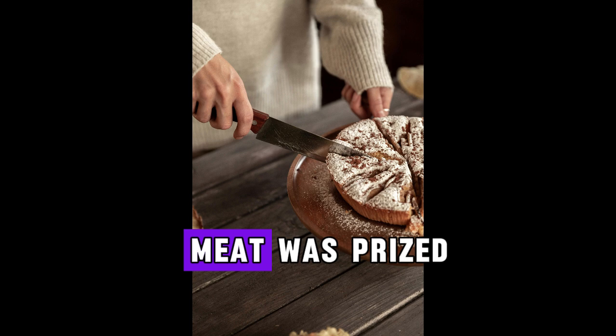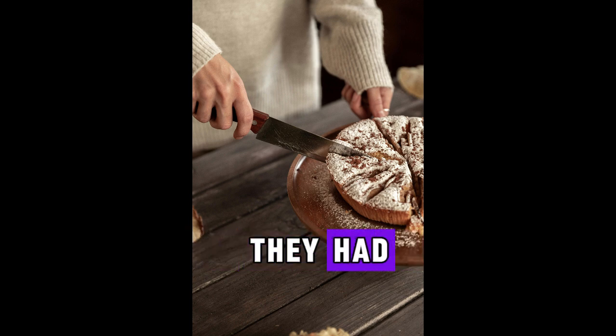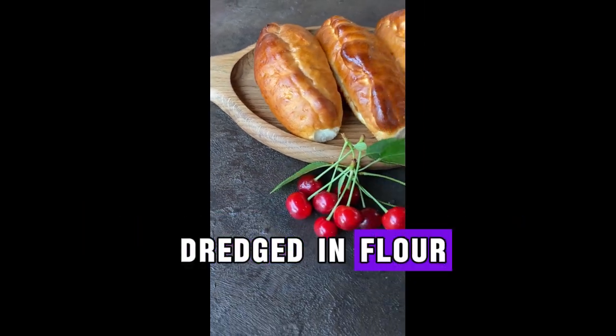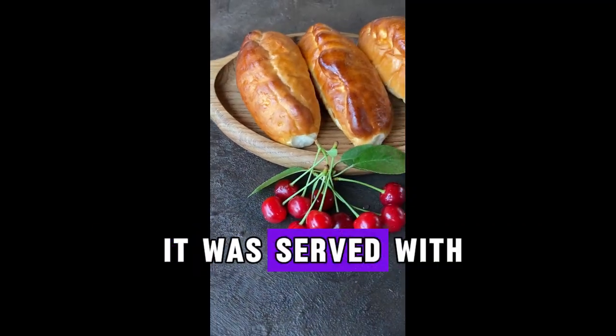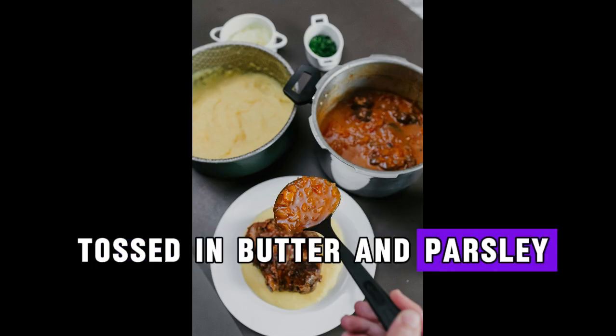Not every cut of meat was prized, but Swedish immigrants knew how to make the most of what they had. Liver, cheap and packed with iron, often became supper. Sliced thin, dredged in flour, and fried with onions until rich and caramelized, it was served with a creamy gravy and boiled potatoes tossed in butter and parsley.